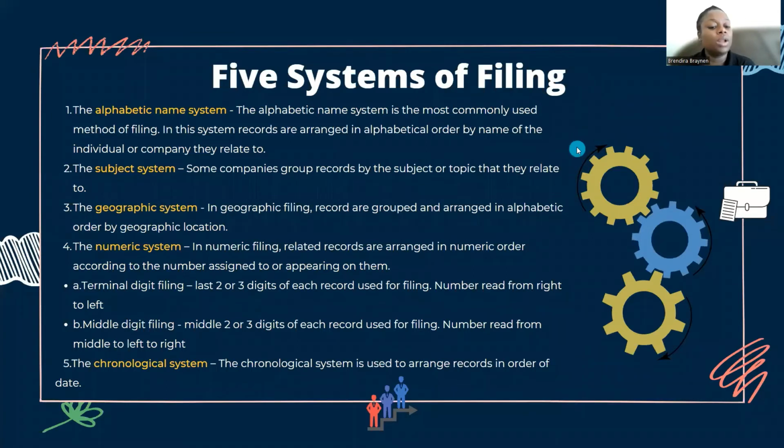Then we have the chronological system. The chronological system is used to arrange records in order of date. And so normally it's either going to go from the newest date forward or the oldest date going back. So that means something in July is going to be filed ahead of something in September or ahead of something in March, depending on which way the company decides to go in date order. So chronological, just the same thing as date order.